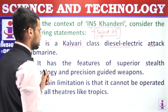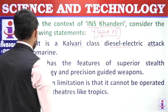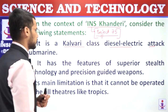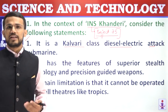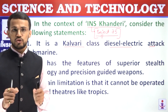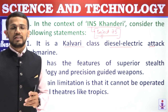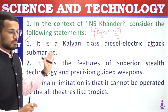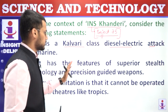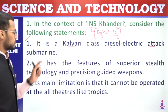Second, it has the features of superior stealth technology and precise guided weapons, right? So this statement regarding Kandheri is a correct statement. It has stealth technology, superior stealth technology. Superior stealth technology means to have certain features that would allow this particular submarine to make sure that enemy radars are not able to detect it, right? So stealth technology makes sure that enemy radars are not able to detect a particular, let's say, submarine, aircraft, whatever is the case. In this particular context, this statement is a correct statement. Also, it has precision guided weapons as well, and that's why it is considered as an attack submarine, right? So second statement is also correct.